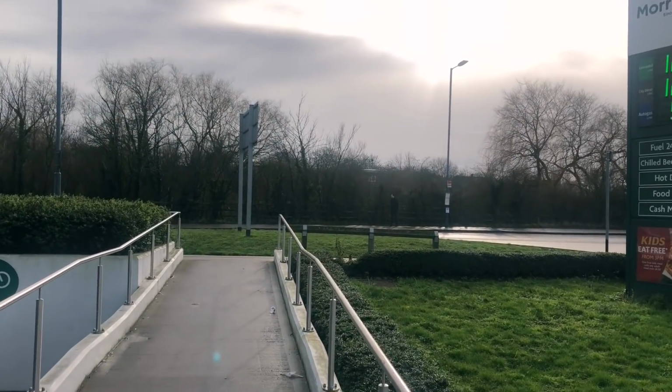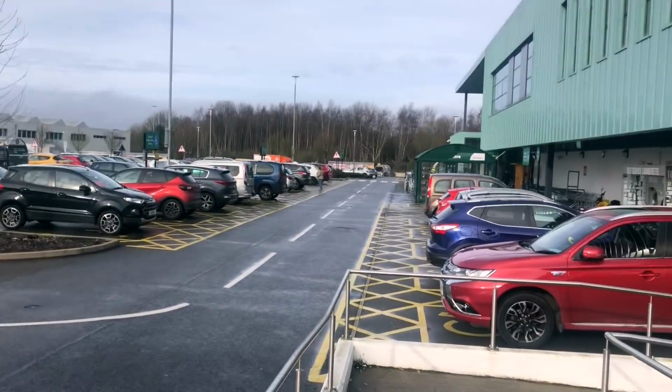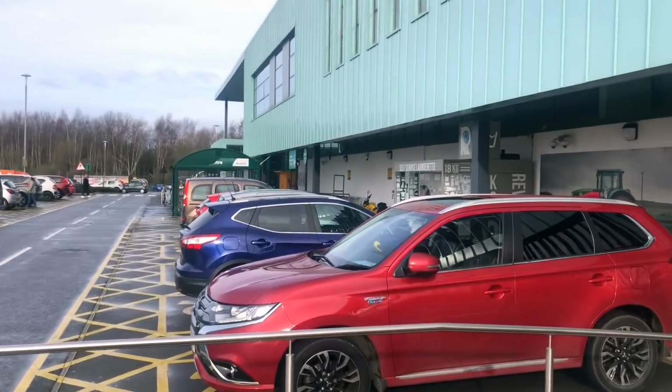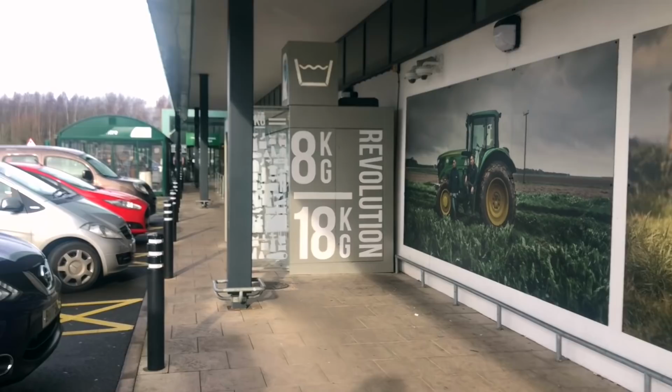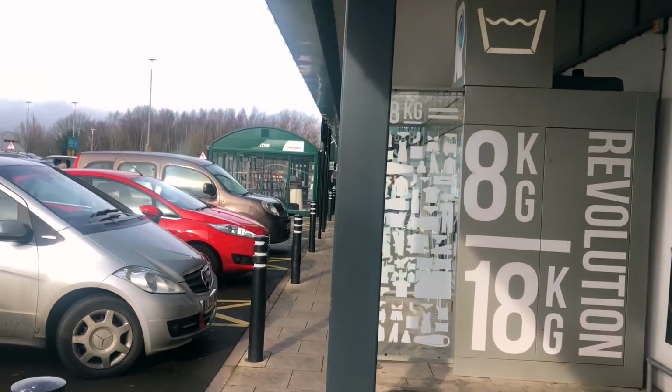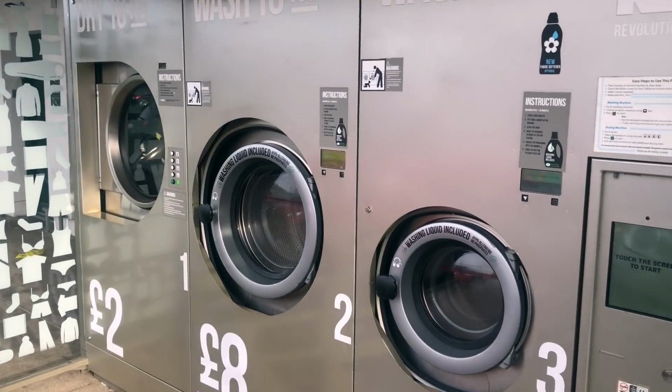Right, we're in Leamington Spa, stroke Warwick, and let me show you this as I step out the boat. Directly behind me is Lidl's, so not too far to walk for the shopping. The other side of the hedge is the canal, and just here, outside Morrison's, we have fully automatic washing machines. You don't even need your own washing powder, everything's included.